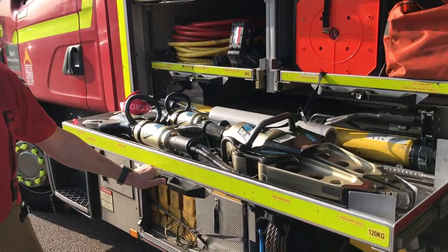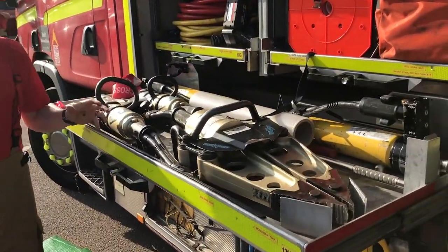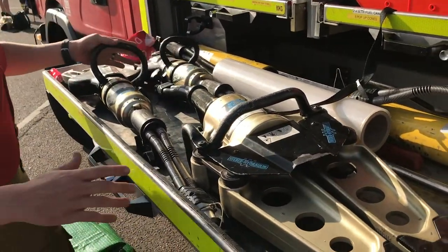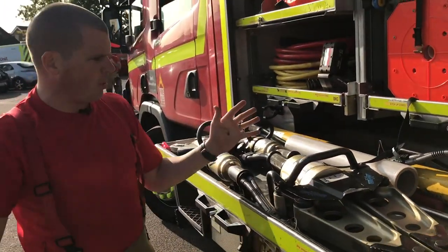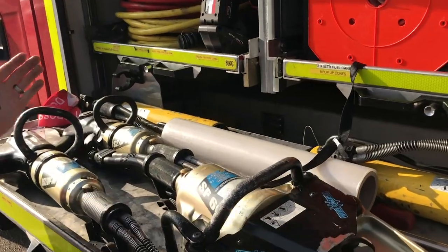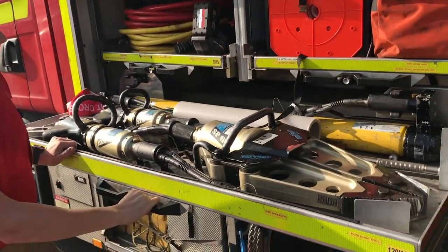And then the larger hydraulic rescue equipment that we have on this vehicle, which is just up and above what we have on a normal fire engine. So we've got large cutters, two sets of those, a large spreader, which either lifts or crushes or spreads apart. And then we've got two telescopic rams, which push out. They're telescopic and they come out of the body housing like that itself.